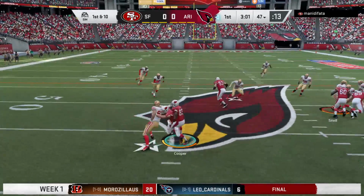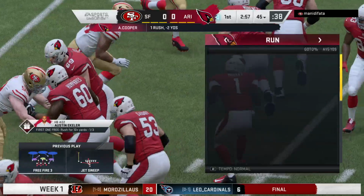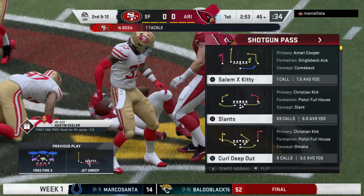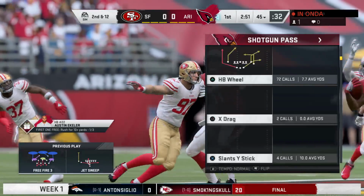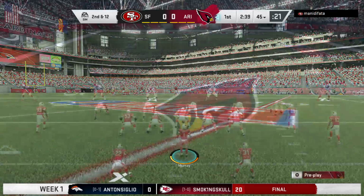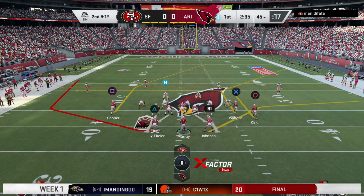On a jet sweep, here's Cooper. And that one covered beautifully. Their defenders stayed home, and they'll stop him behind the line. A loss of 2 there, 2nd down. I like the idea to mix it up from time to time because, let's face it, you can't be predictable. But the execution was a little lacking on this one, right? They might want to go back to the drawing board with that call.